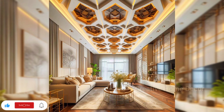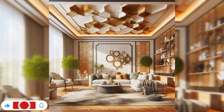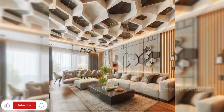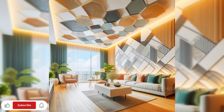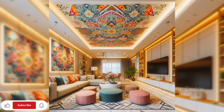Those are some fabulous ceiling designs and ideas to help you take your living room to the next level. Whether you are a fan of classic coffered ceilings, beautiful lighting designs, decorative ceilings, bold paint colors, or textured finishes, there's a design out there to suit every taste and style. So go ahead, look up, and let your ceiling steal the show.